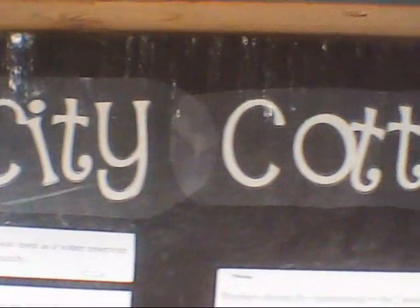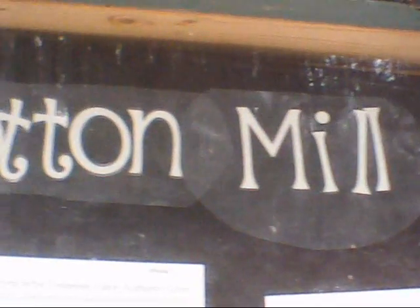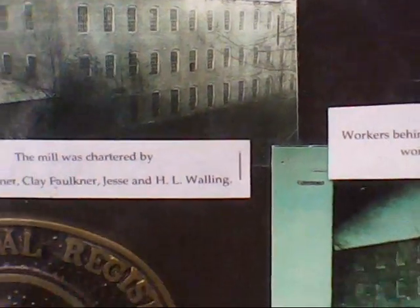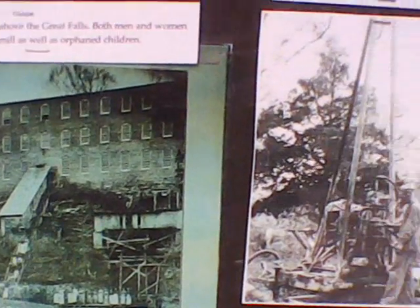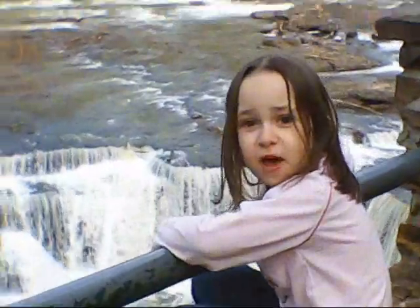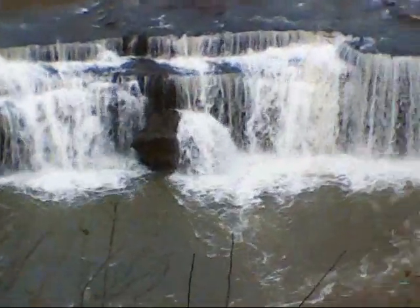The Falls City Cotton Mill. These are actual photographs. And these are pictures of the building back in service. Tennessee Historical Commission. Worker running a short drill in the 1920s. No, it won't flood the world.